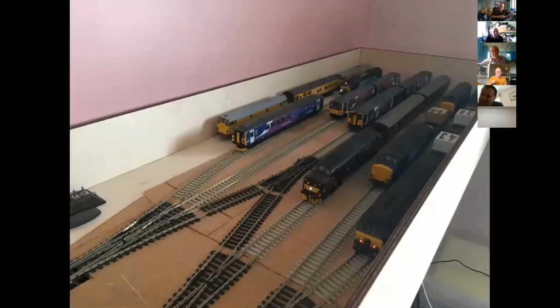And there, that gives you a bit of an overview. So it's quite a decent sized space, really. You can get quite plenty of stock on it for what you need for playing with.